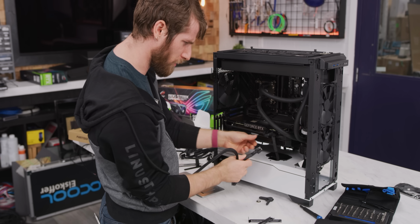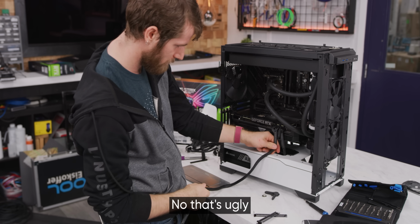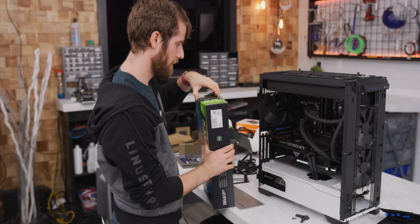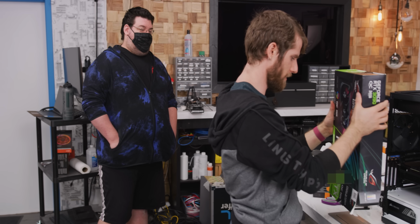What do you think, David? Should this go under or over? Over. Over, you think, eh? Well, let's see. No, that's not good. Yeah, under was better. Leaving us just one more small challenge. Nicholas, did you check the PCI Express spacing on this motherboard before we started?